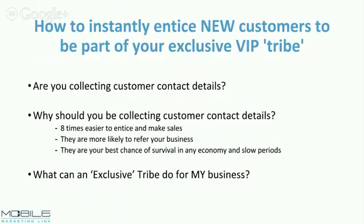So what can an exclusive tribe do for my business, you might be asking? It's one thing to have a customer database. It's another thing to have an exclusive VIP tribe. When you do that, you elevate your customers, their profile, and they feel special.